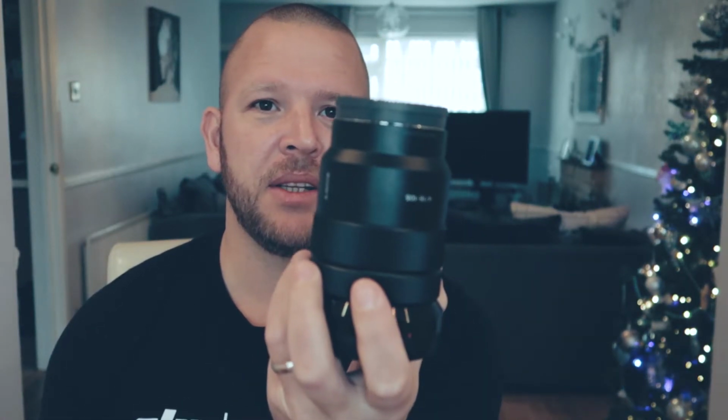One of the reasons that I went for this camera was the autofocus. They've built in 425 phase detect autofocus points on this camera, so it's incredibly quick and incredibly accurate. 0.5 seconds is the typical range that we're looking at in terms of the autofocus capability on this. So it's really good.